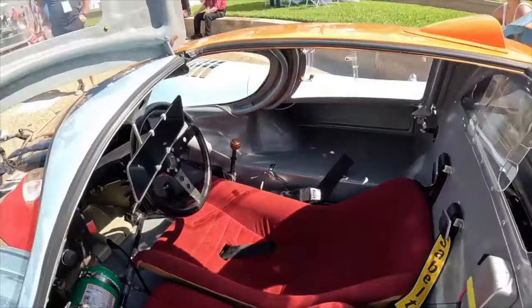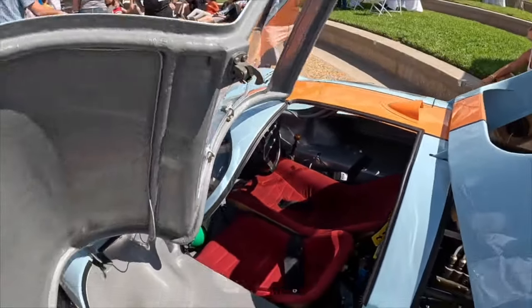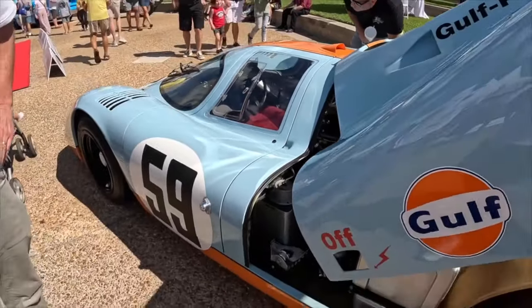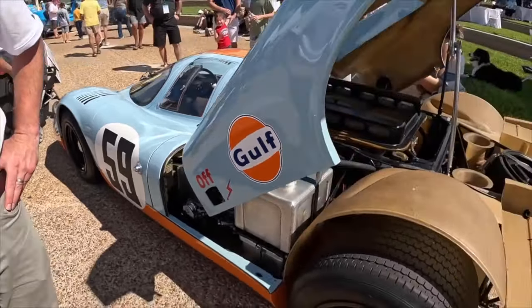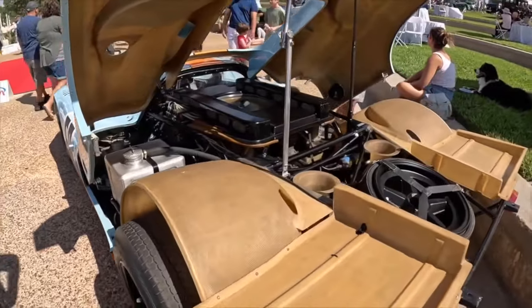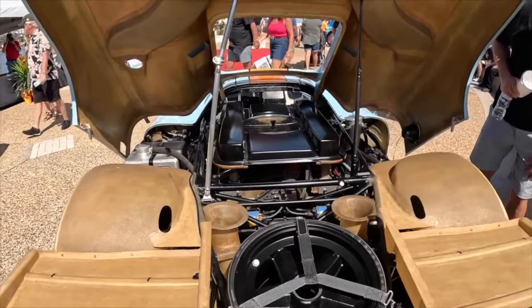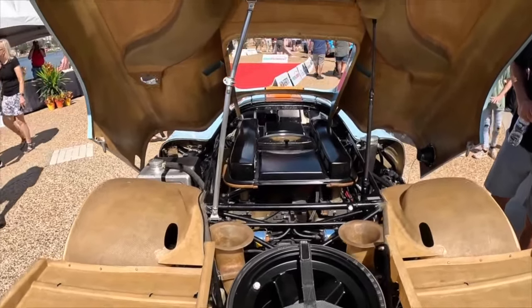The top speed of the car at the time, there's 230 miles an hour plus down the Mulsanne Straight at Le Mans. You would add about approximately 650 horsepower. The car weighs just over 1,500 pounds. Wow. This one's naturally aspirated.